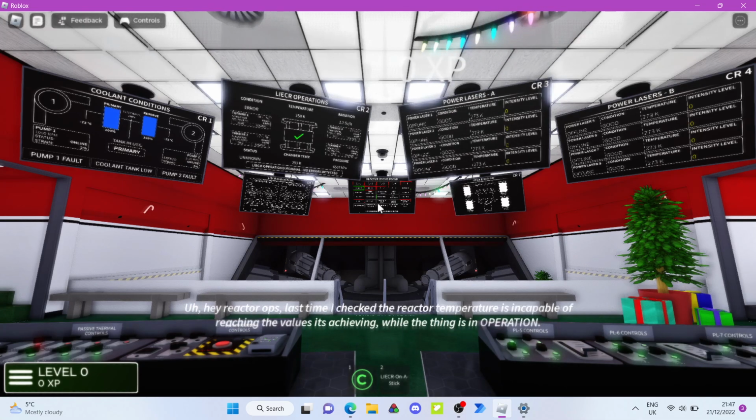Hey reactor ops. Last time I checked, the reactor's temperature is incapable of reaching the values it's achieving while the thing is in operation. The fact it's able to maintain the reaction is a whole other matter, but please, find a way to stop whatever is going on inside the vessel.